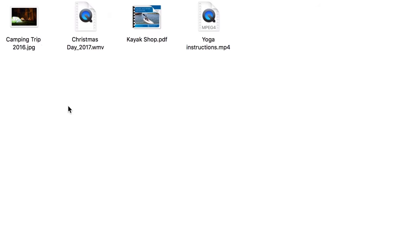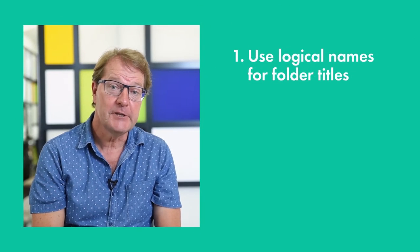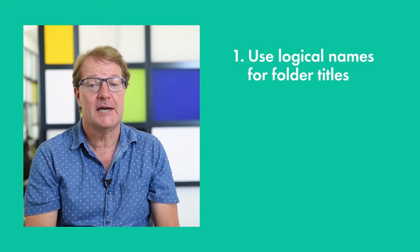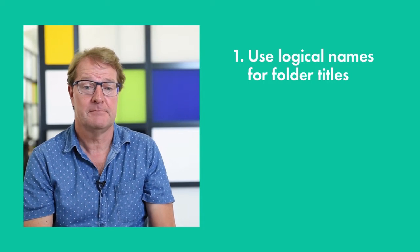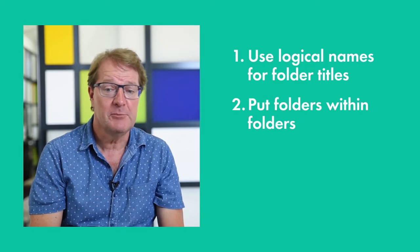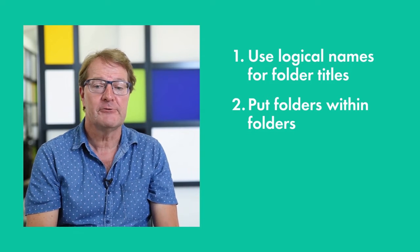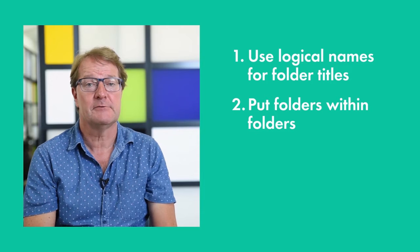Here are some tips to keep in mind to help improve your file management skills. Use logical names for folder titles. The names of your folders should be self-explanatory, and you should easily understand which types of files are located in their respective folders. Put folders within folders. If a folder fits as a subtopic within an already existing folder, then it makes sense to add it in there. Having an entire new folder for each topic will decrease your efficiency when looking for files.